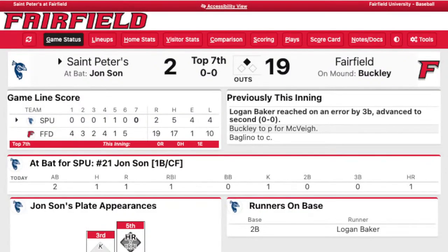With that error residing Baker at second base, that'll bring up John Sun. Sun did homer his last at-bat in the fifth inning off the scoreboard. Second pitch of the at-bat clips the top of the zone for strike one. No outs here with the man, Baker, at second with Sun up to the plate.